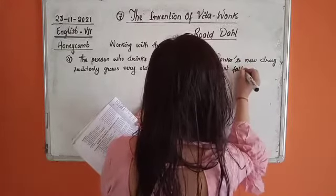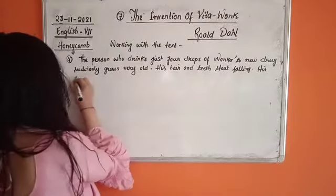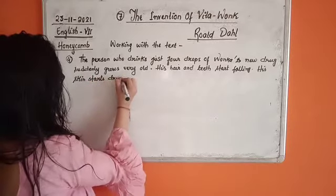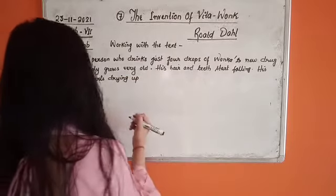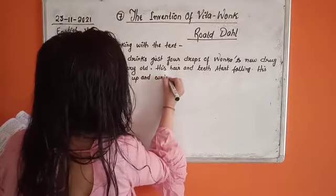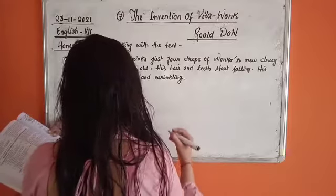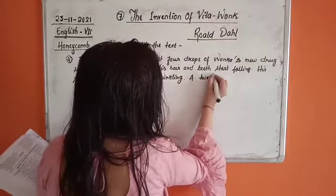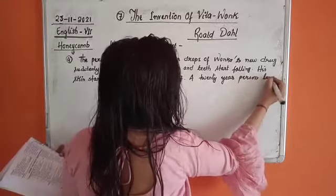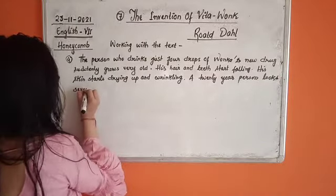His hair and teeth start falling. His skin starts drying up and wrinkling. A 20-year-old person looks 75.